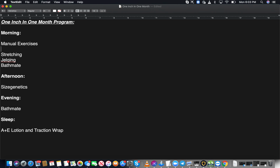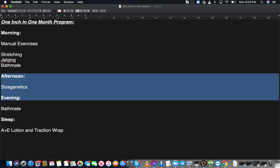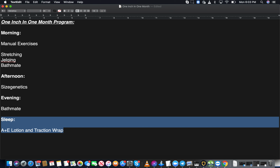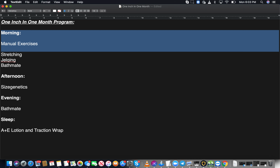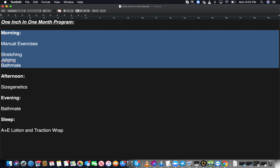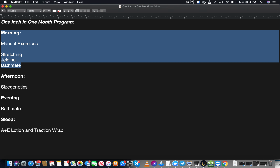In the morning, I divide the program into morning, afternoon, evening, and sleep. That's the way I think of it. The morning time is when you want to get in your actual exercises that are really going to cause damage, sort of like lifting heavy weights. You want to tear down some of the tissues in the morning so that it can spend the rest of the day growing.